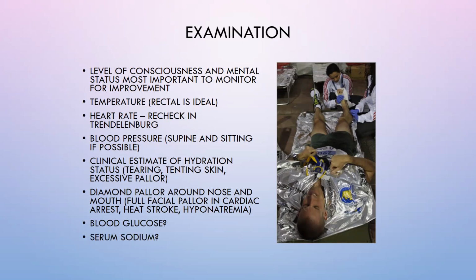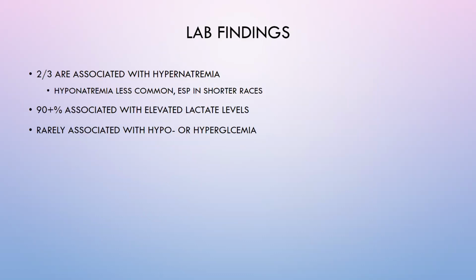And then thinking about, again, serum sodium, depending on, are they mentating well? Are they acting any confused? Do they look like they're kind of puffy? What else is going on? A lot of these people do have a little bit of elevated sodium levels. Hyponatremia is less common in shorter races, but when you get into the longer races, such as Ironmans and half Ironmans, you can see hyponatremia.